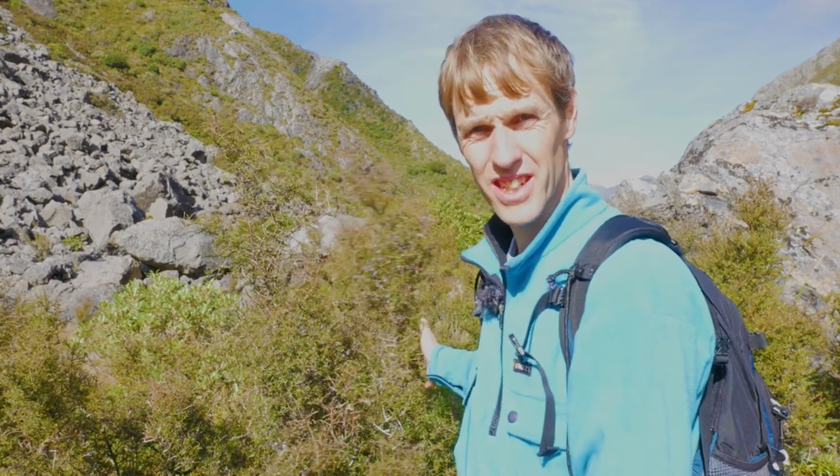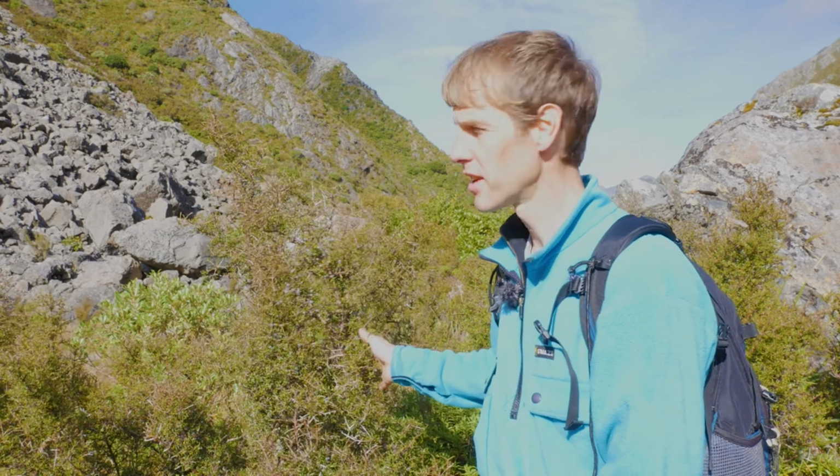So these, which you can't see that well, but you see them, are the New Zealand Coprosma. It'll be either the Coprosma rugosa, the needle-leafed mountain Coprosma, or it could be, not 100% sure which was which, the Coprosma acerosa or the brown-stemmed Coprosma.